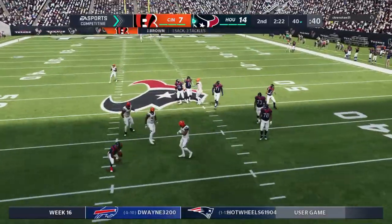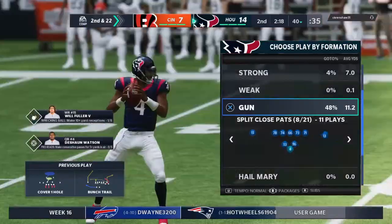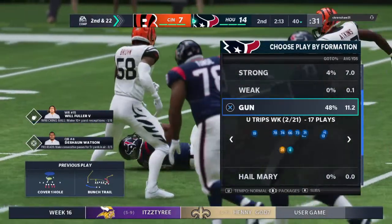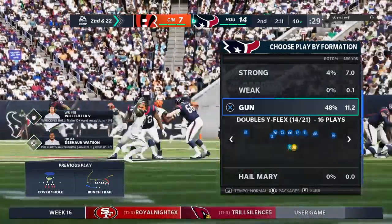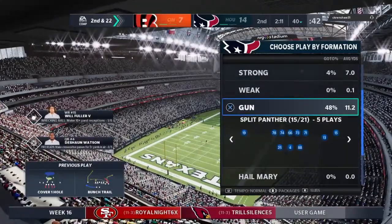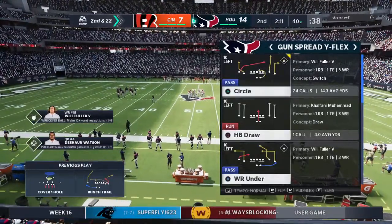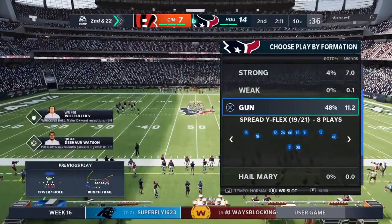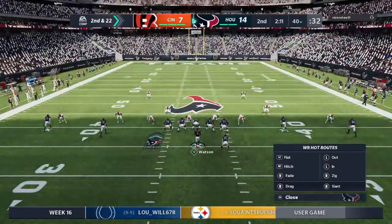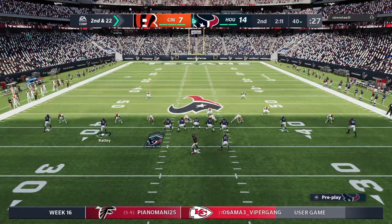The Bengal pressure gets him that time. Down he goes. Jayon Brown able to run him down for a loss of 12 that time. Now the Texans will burn the first of their timeouts. They'll have 2 remaining as we step aside here in this second quarter. That huge loss on the sack makes this job much more difficult. It's now 2nd down and 22 yards to go.